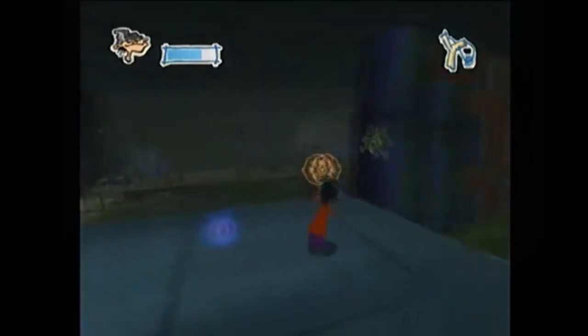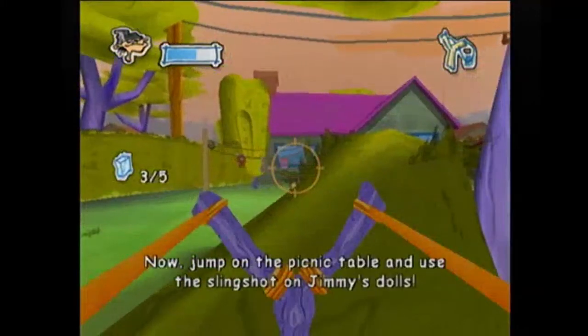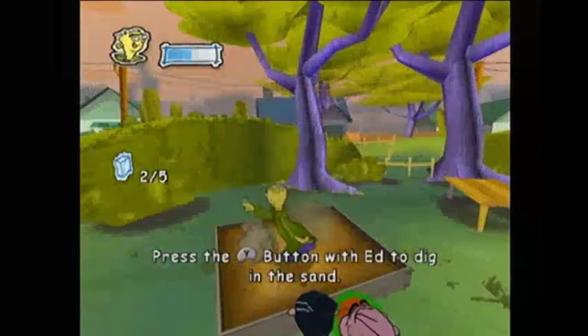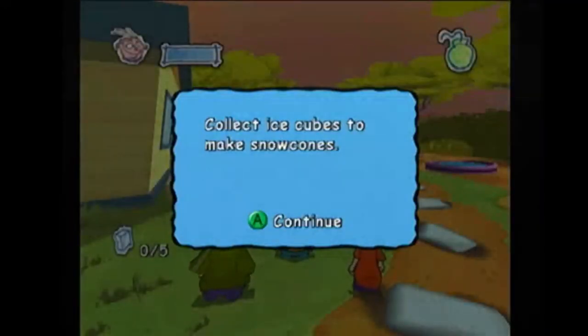Next is Double D, whose special ability consists of being able to interact with mechanical objects in the game, most of which are switches, and having a water balloon attack that can be used in first person, and also mainly used for switches. Finally, we have Ed, whose abilities consist of being able to dig in sandboxes, and he's able to pick up objects and throw them. Now that I've got that covered, let's go over the events of the level.